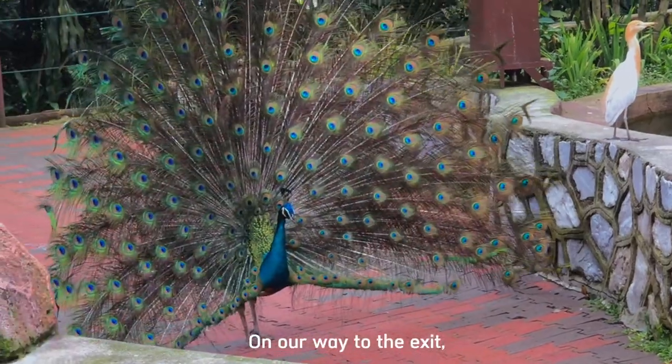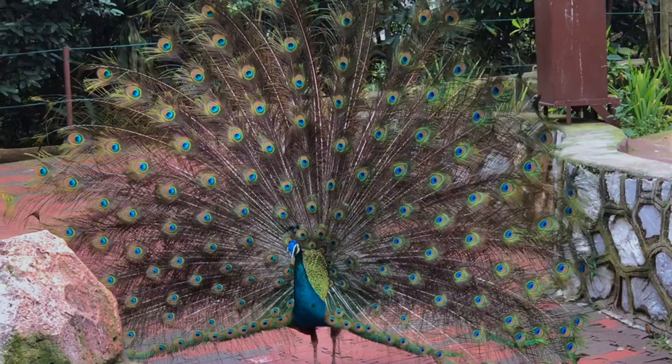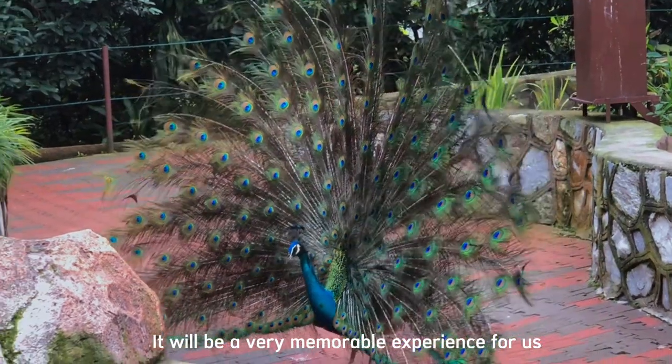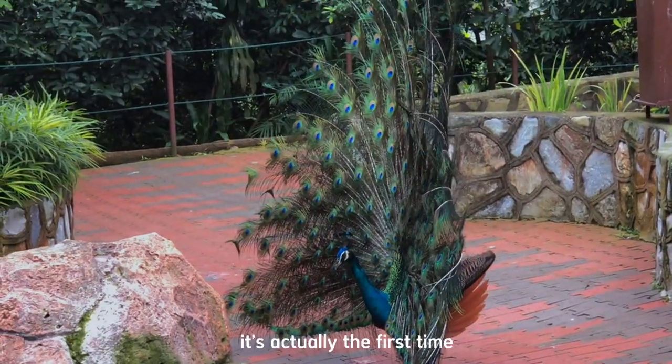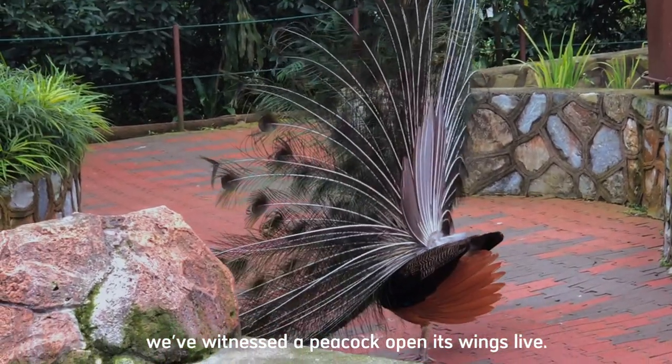On our way to the exit, we run into a beautiful peacock once again. It will be a very memorable experience for us because it's actually the first time we have witnessed a peacock open its wings live.